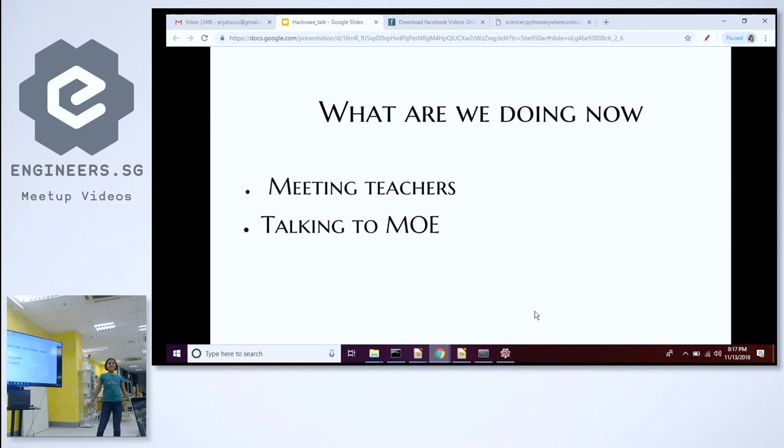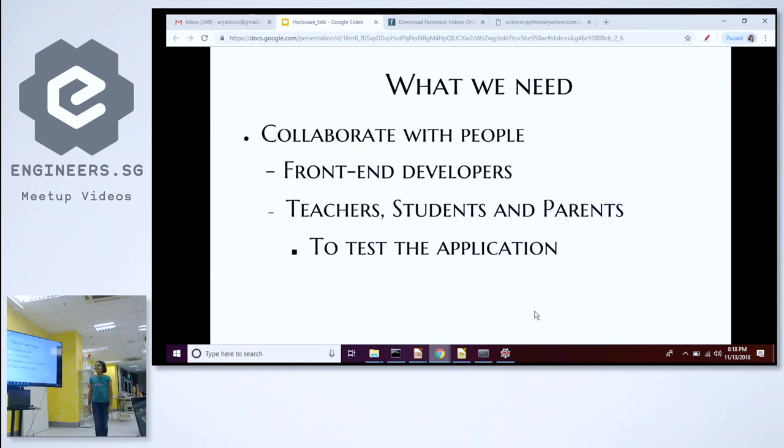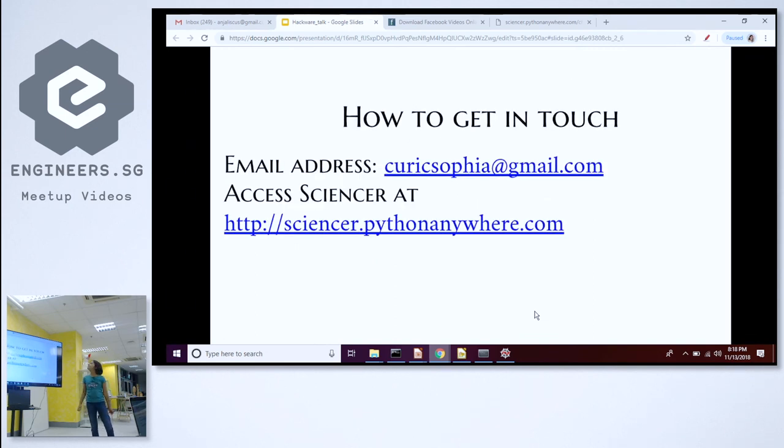Now, we are meeting teachers and talking to MOE. We will collaborate with people such as front-end developers so that they can make our app look beautiful, and teachers, students, and parents to test the application and give us feedback. We need teachers, especially science teachers, so we have a bigger database and Science Up can be more accurate.